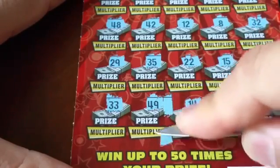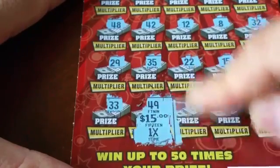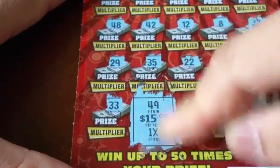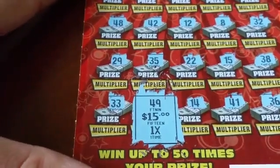Multiplier. One time. We got a $15 win on a $10 card. Let's mark it down.